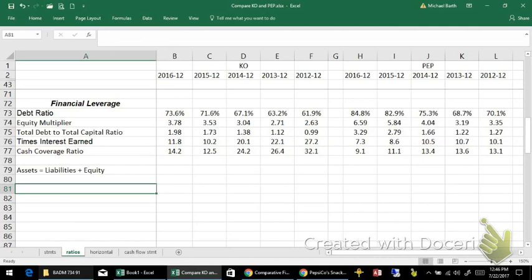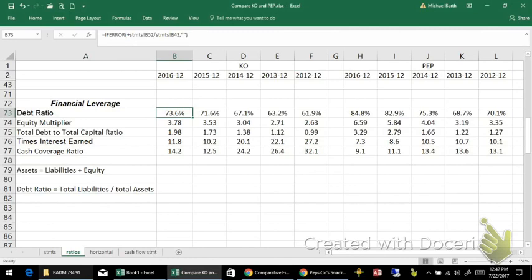The first one we look at is the debt ratio. The debt ratio is simply total liabilities over total assets. So it's measuring liabilities as a proportion of assets. So we see here with Coca Cola, the liabilities are about 75% of assets, so the equity would be the other 25%.